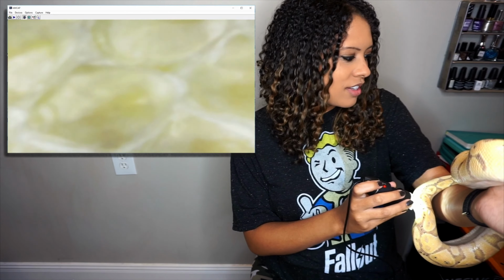Onto the corn snake. And his scales, just looking at them, look basically the same as the ball pythons, but they're definitely a lot smaller. They also are more raised, I guess, if that makes any sense. He kind of looks like he's about to shed soon. He's looking a little bit dull in color, but his eyes are still clear. They're not white or blue or anything. So let's see what he looks like.